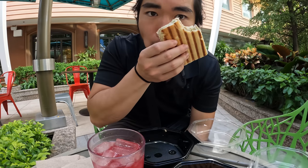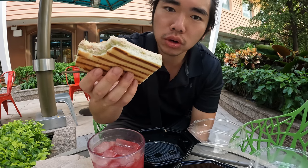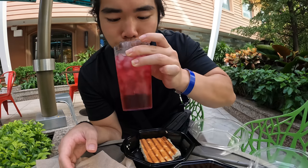But I think the tuna melt is a little bit too filling. I wish it was thinner and less tuna. Because when I take a bite, it's quite a lot. But still very good. And the fruit punch.